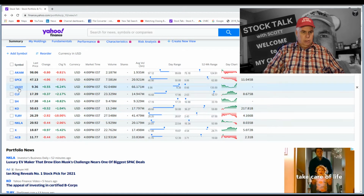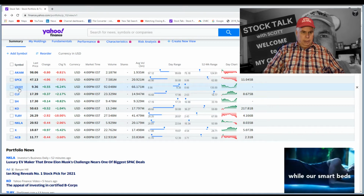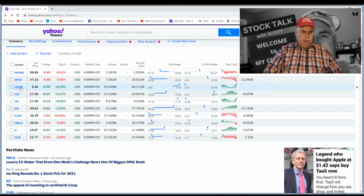UVXY, that is our volatility index that we've got there for the market on the short-term futures. So we are in that one just because we expect the market to get volatile, and it was up pretty good today, 6%. As the market is going up and down, you'll see this thing start to pick up. It has dropped pretty good, though. I didn't think it would go that low, but it has. But just something that we're hanging on to for volatility's sake.